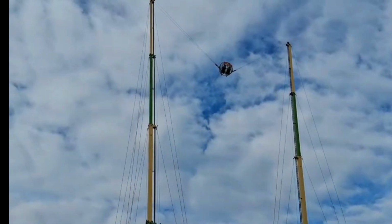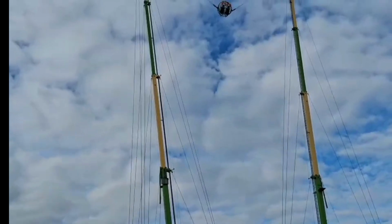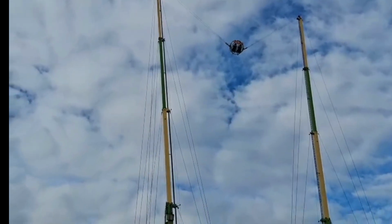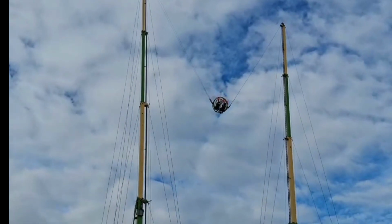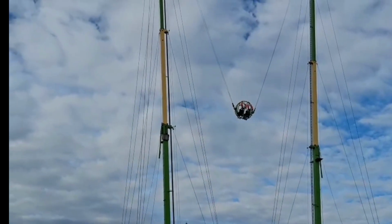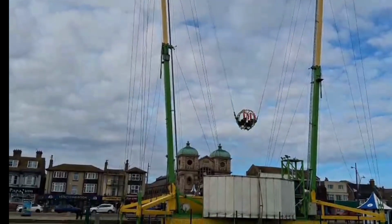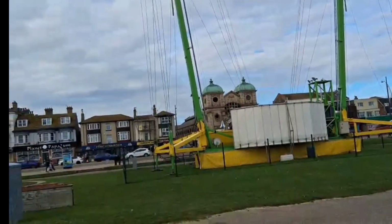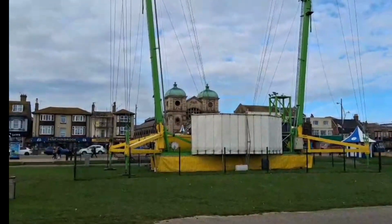Alright, I'm waiting in anticipation to see how they're gonna plummet and bounce back up. Okay, something's happening. So they're going a little bit slow to begin with, but I think it's a full sense of security. It's going to launch them right up into the air. Oh, I guess that was a test run. They're just opening up, guys. So I don't think anyone was sitting in the chair. They were just testing.